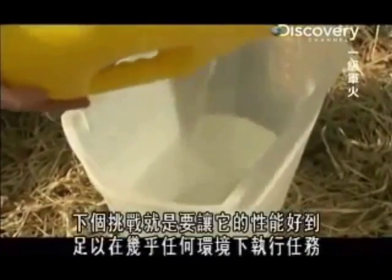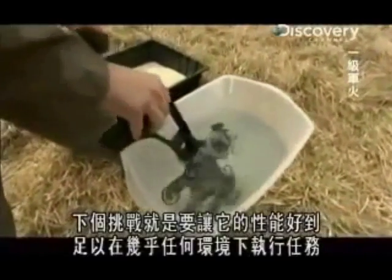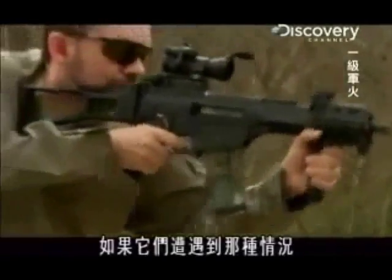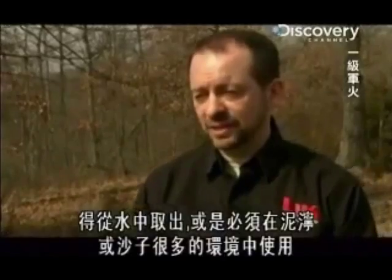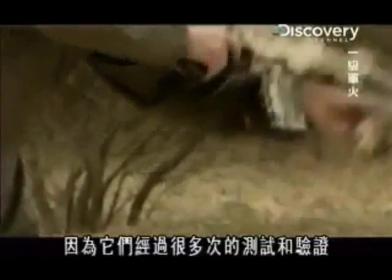The next challenge was to create a weapon tough enough to carry on working just about anywhere. The G36 has been tested and proven in sand, water, and mud. If they ever do get in that situation coming out of the water, or they end up in mud or a very high sand environment, the weapon system will still run. And again, it's been proven and tested over and over again.